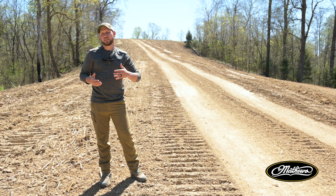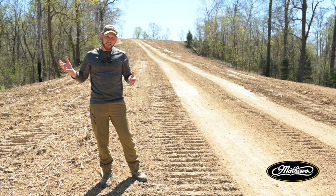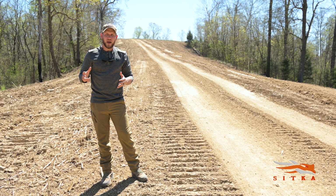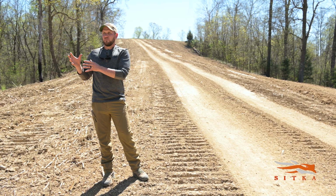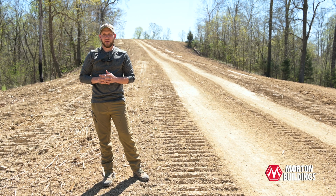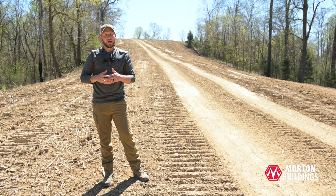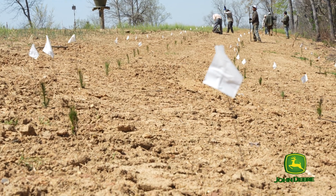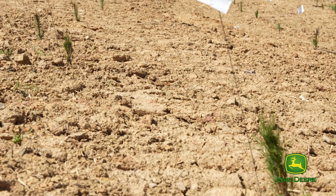Native grass screens, diverse native grass plantings, like we've seen in other videos from this site. We could have gone with that, but due to the lack of tree cover that remains on this site, what we've opted to go forward with is a denser planting of loblolly pine. These are long runs along the ridge tops to block and screen some roads, buffer some of that sound.